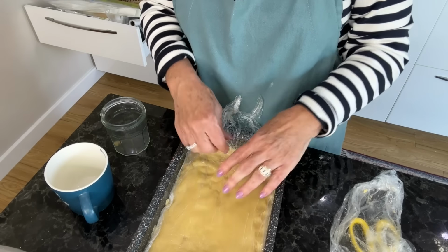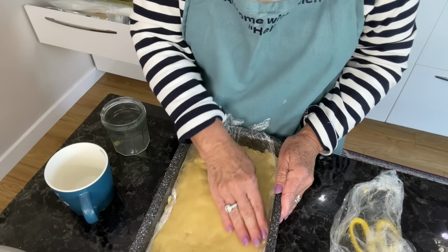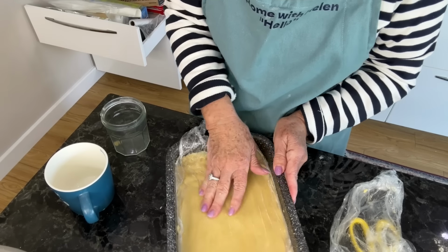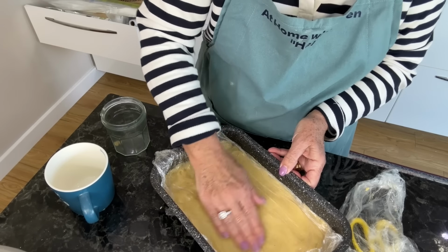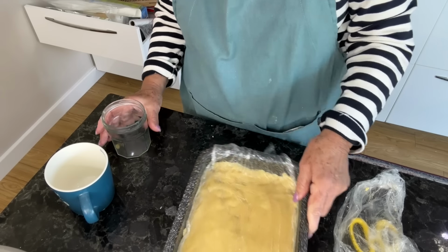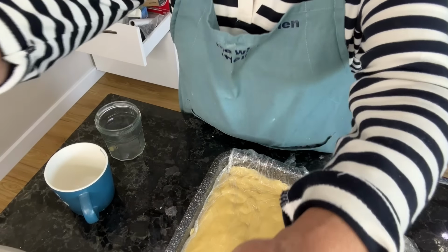And that's it, ready to go in the fridge, and then I'll bake it in the air fryer, maybe later, maybe tomorrow. So that's that. Literally takes no time at all. So as soon as that's baked, I will show you, and yeah, see you in part 2.